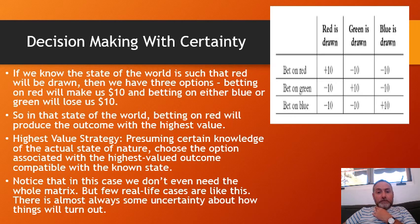So if we're in a situation of decision making with certainty, we can apply a strategy we could call the highest value strategy, which says, given that you have certain knowledge of the actual state of the world, choose the option associated with the highest valued outcome compatible with that known state. And that's just what we're doing here. We know the state is red is drawn, so we look at the options, and the one with the highest value is bet on red. That's plus 10. We're looking at the left column here. The other two are minus 10.